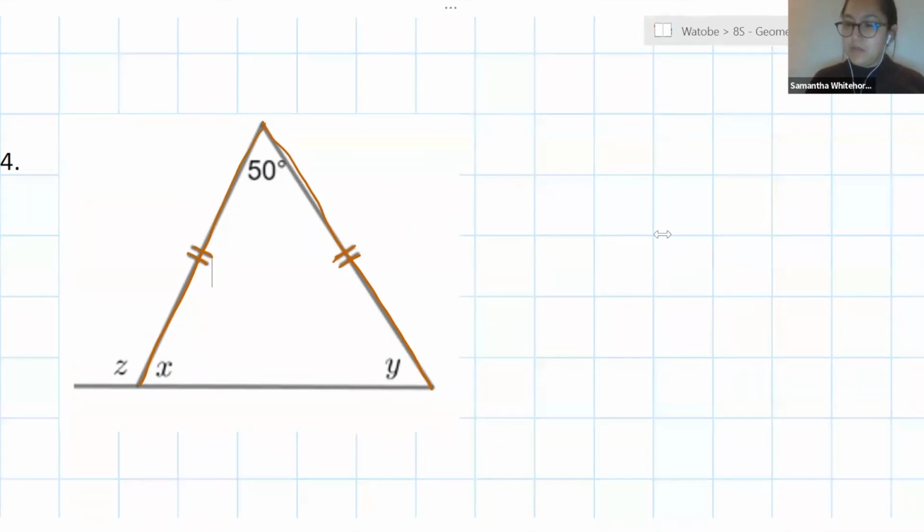I'm going to give you another minute or so. If you're really struggling, I'm going to give you a hint and say, think about whether X and Y might be equal to each other and why they might be equal to each other. I've already drawn on the diagram that we've got some equal sides there.